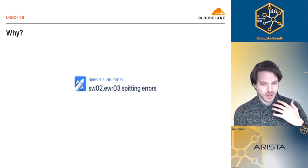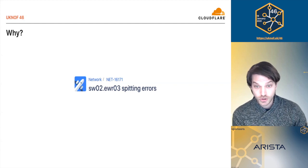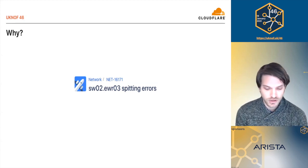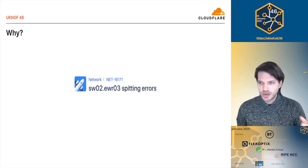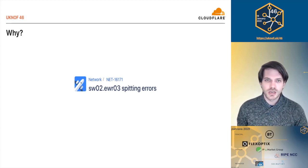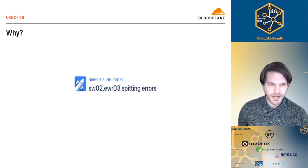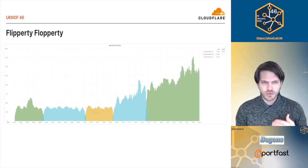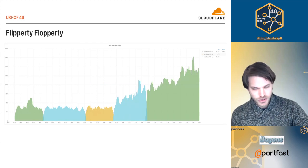We were seeing a very specific switch in our Newark data center, so New York for all intents and purposes, spitting errors, but it wasn't just the regular CRC errors that we see pretty much daily whenever there's an optic fault or there's a bent fiber, things like that. It wasn't just that. This is a Grafana dashboard of the issue we were having.